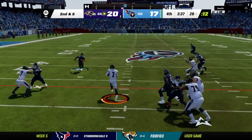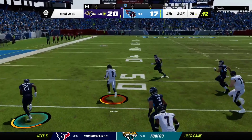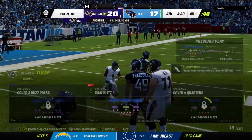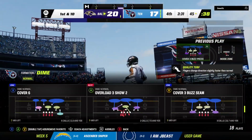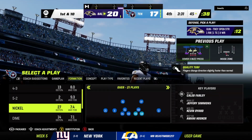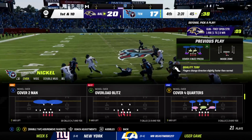Now Dobbins again on second down. And some space here, and out across midfield down to the 45. 56 yards on the ground for him now on 9 carries. But they didn't accomplish their goal. They didn't get a stop there. Gave up another first down.